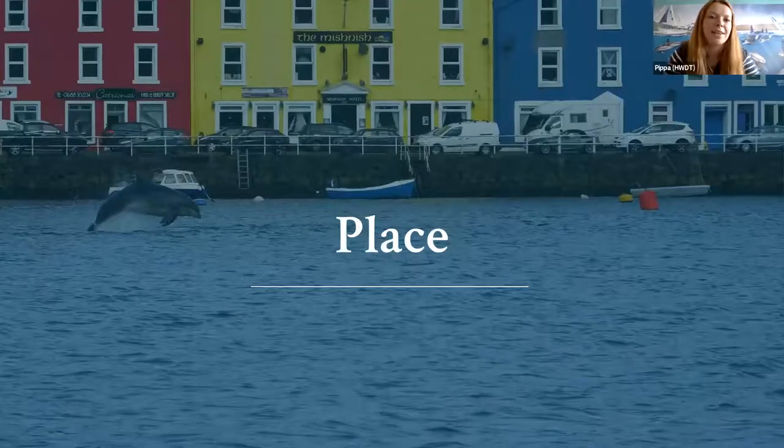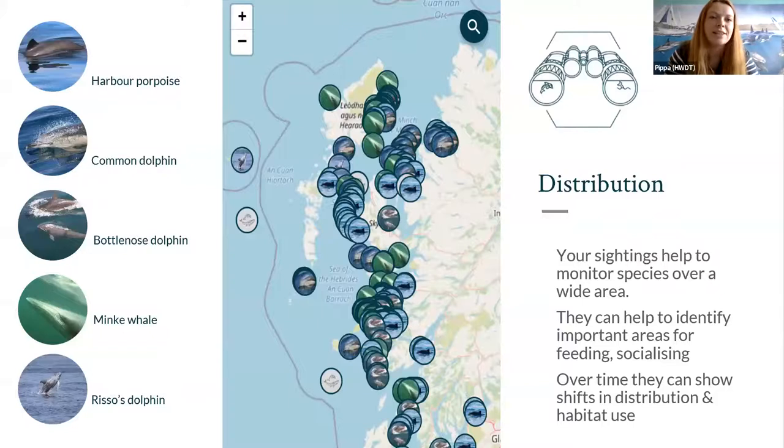So moving on to place. Here, this is a screenshot from the Whale Track app of sightings recorded in the last week. So just one week of sightings shown there. I couldn't show any more because you couldn't really see the land. So in that space of a week, we've got amazing diversity, firstly, of species seen, which we briefly mention later. And also we get to see where the animals are spotted.